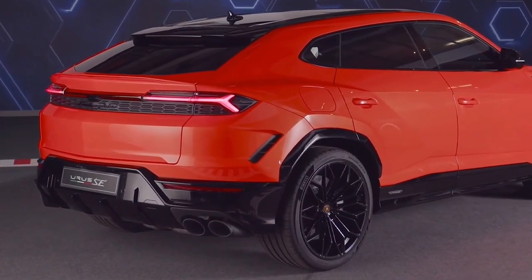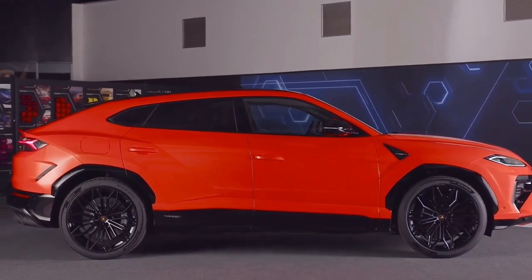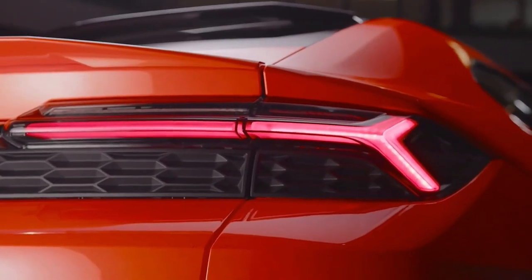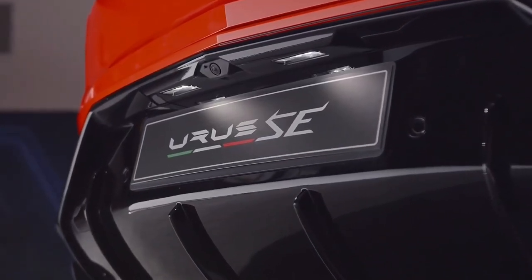Every Urus is packed with the latest connectivity and infotainment features, along with a fully digital gauge cluster. There are two touchscreens built into the center stack that include controls for the climate system, audio, and more. The screens have crisp graphics and large icons, but they're not as intuitive as traditional knobs and buttons.